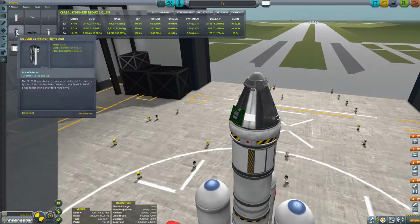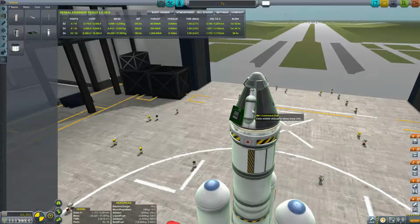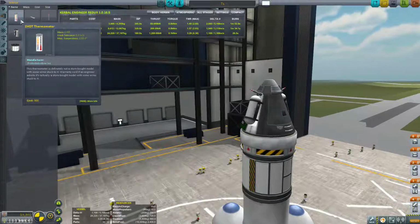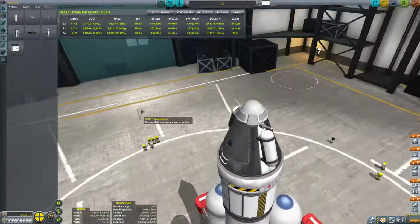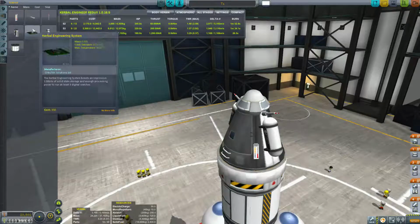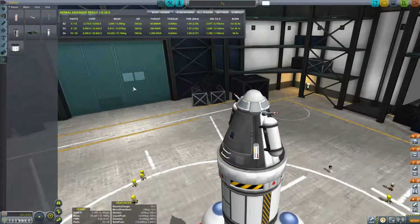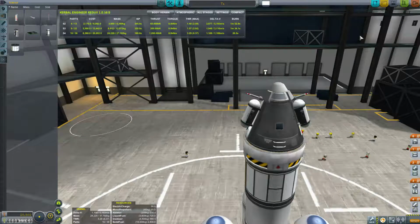Alright, so now let's grab... We need some mystery goo. And we will put them right there. So now we got 2 mystery goos, our science container. We can put a thermometer on there. We'll put it on the other side of this. Put it right there, just for giggles. And a comms. Oh, this is that fold-out antenna. No use for it right now. Alright, so we've got all our sciencey stuff. So let's save.